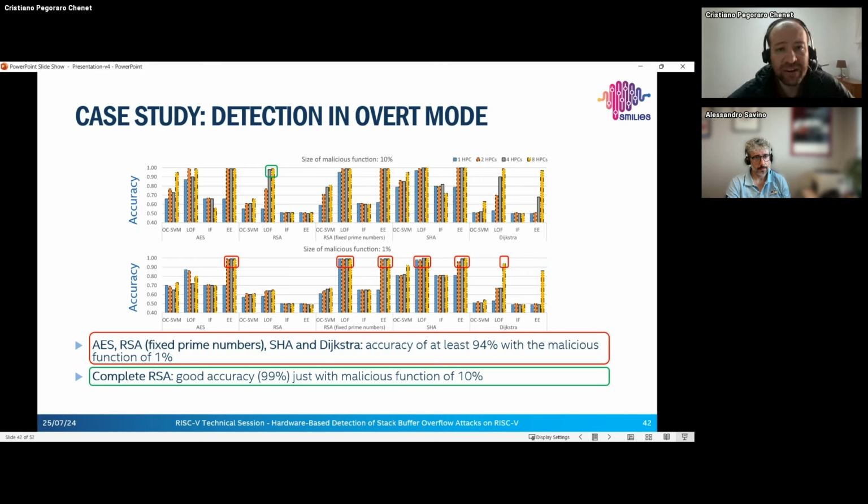Here we have some results for the detection in the overt mode. This overt mode is the mode where, after the execution of the malicious function, the execution of the application is closed, is finished. We can see that if we analyze in terms of applications, the AES, the RSA with fixed keys, fixed prime numbers, the SHA and the DRISC, they show an accuracy of at least 94% with the malicious function of 1%. And we can see this in the red rectangles in the lower histogram. That is the histogram of malicious function of 1%. And this accuracy is quite interesting.